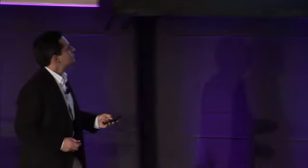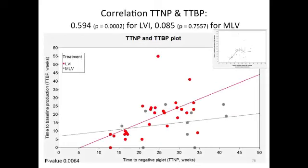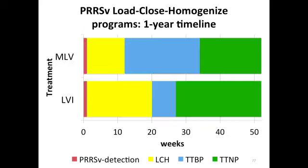So what we suggest, what we speculate, the study was not designed to look at that question, so we're not saying that it was, but what we speculate was that if you look back here in this plot, you see that MLV herds reached TTNP sooner than the LVI herds.